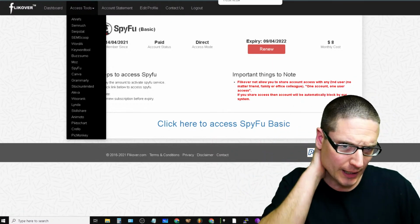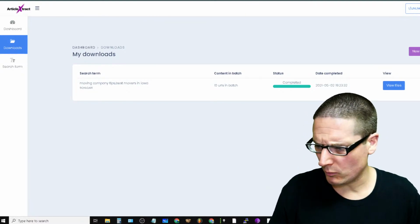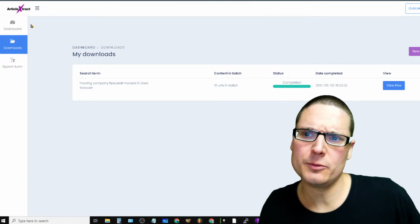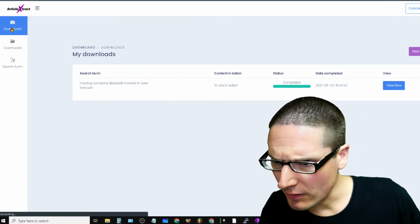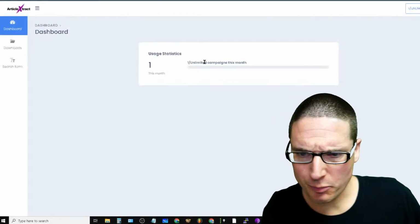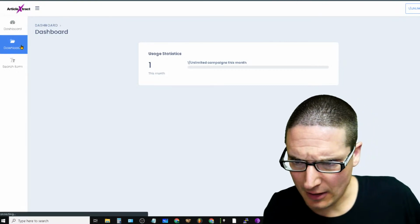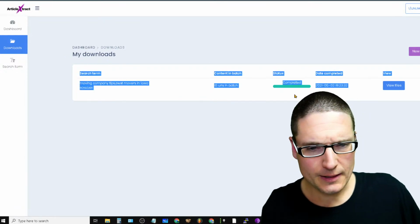So, I guess the first one we'll show is ArticleXtract, something we've been working on. And I think that would be fun. We're just playing around with this. This is kind of what the user face will look like. This is the dashboard, right? And downloads, just so you have a general idea of what it'll look like.